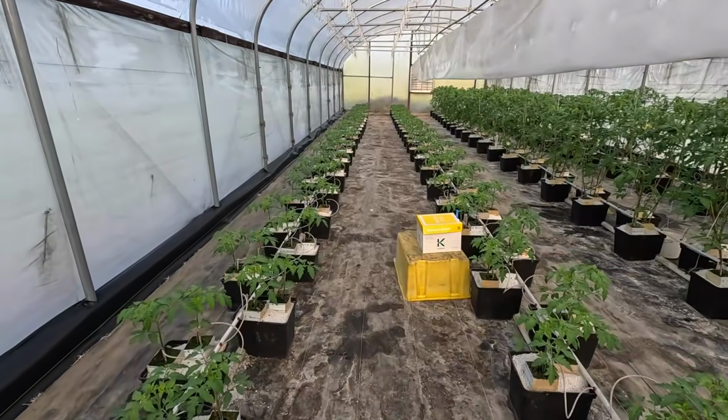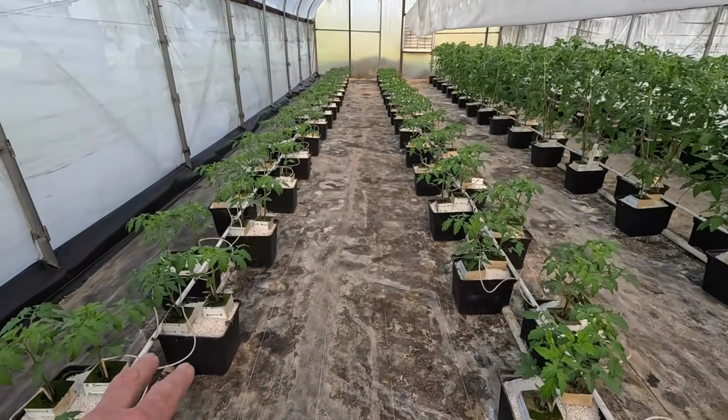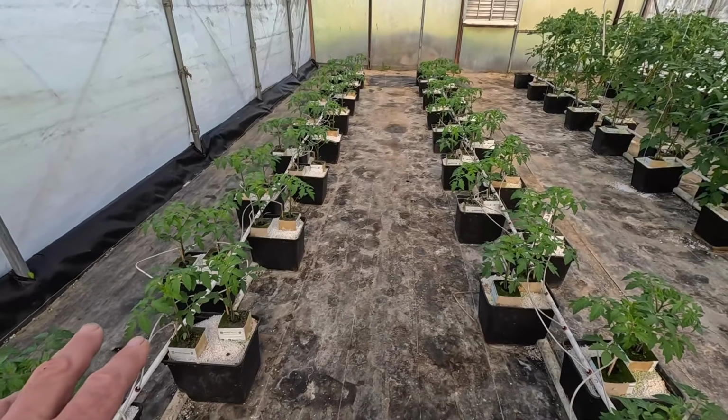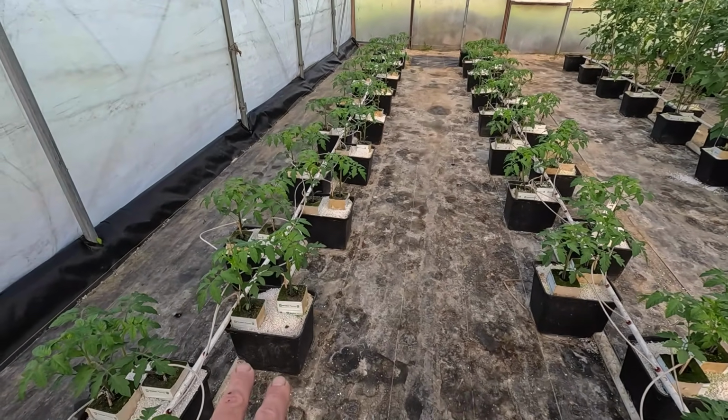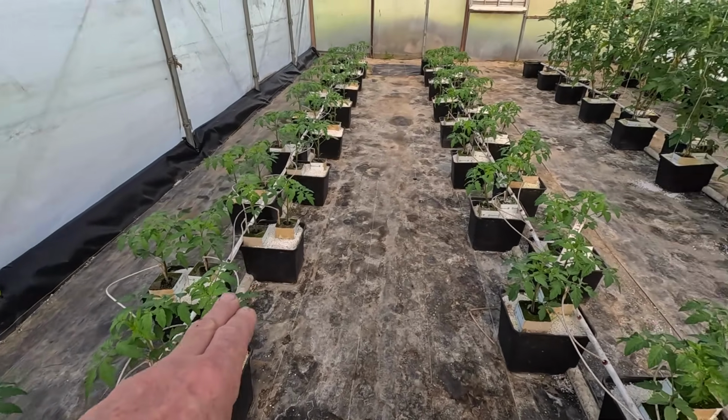But these are looking real nice. This is a good stage to check to make sure none of the drippers are plugged up, because the plants have not rooted and established themselves down in the buckets yet. So if a dripper plugs up, the plant will wilt and start dying. So I like to come out here a couple times a day just to check the plants and look for wilting plants, which means that there's a plugged dripper. But so far so good, everything looks great.